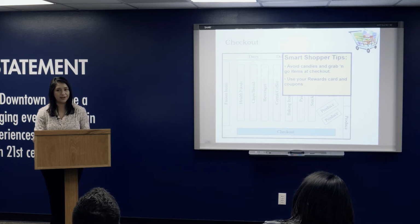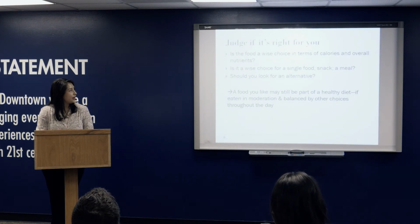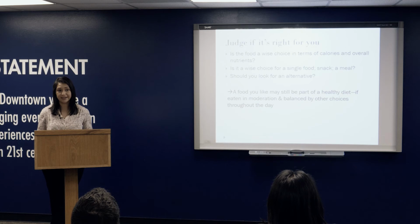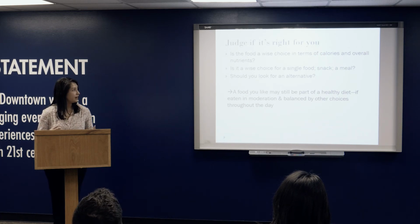But yeah, just avoid any of the junk food at the checkout counter. So, all right, overall, nutrition is not one size fits all. You all have different lifestyles, you all have different needs, so just be aware of what those are so that you're able to make the best choices for you and your lifestyle and still be healthier.